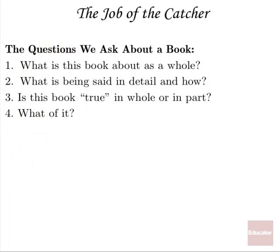But when we talk about books, there are 4 major questions that we also have to make sure that we ask. And we're going to be going over these for the rest of this lecture, so write all these down if you can. First big question is we got to know, what is the book about as a whole? What is this book about as a whole? Well, what's the Deathly Hallows Lectures about? Well, probably lectures about the Deathly Hallows. What is being said in detail and how? Okay, and once we've read the book and we've read a couple chapters, we're going to pay attention to those important details, those things that keep coming up, and we'll figure out how we're going to answer that question.